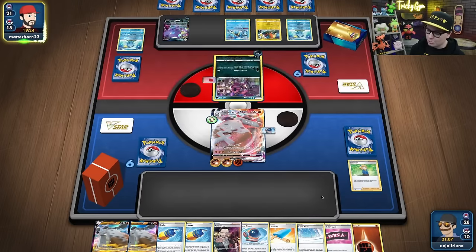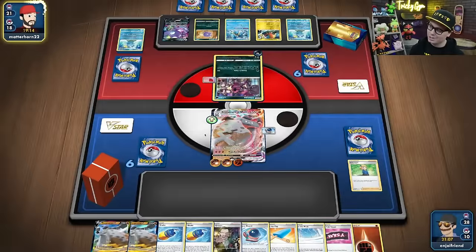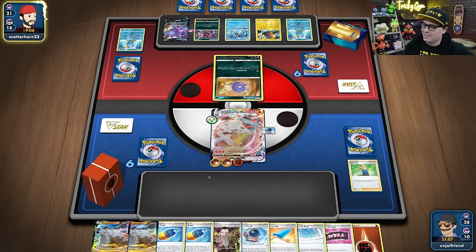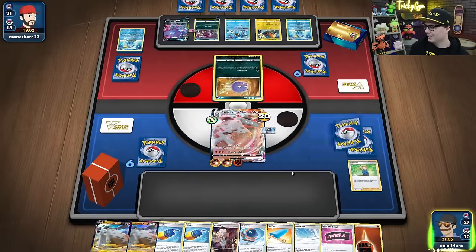And what we're doing is we're just building up our board state. Our board state, like I said, is just one Stonjourner VMAX. And our board position is how many energy I have on it and how many damage counters I have on the Stonjourner. That's it. That's my board state. It's how many resources do we have? How big is my hand size?